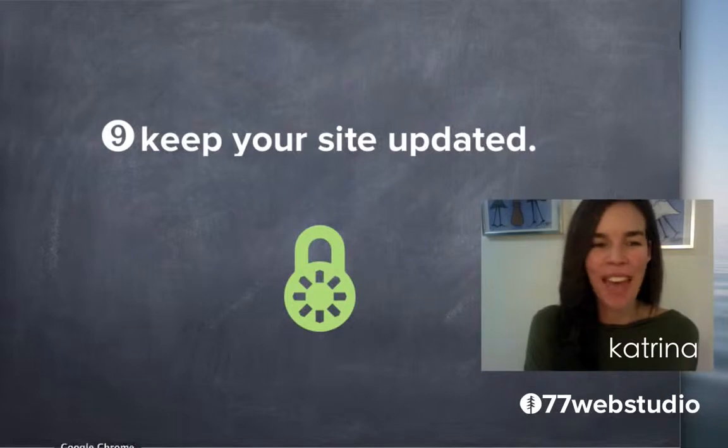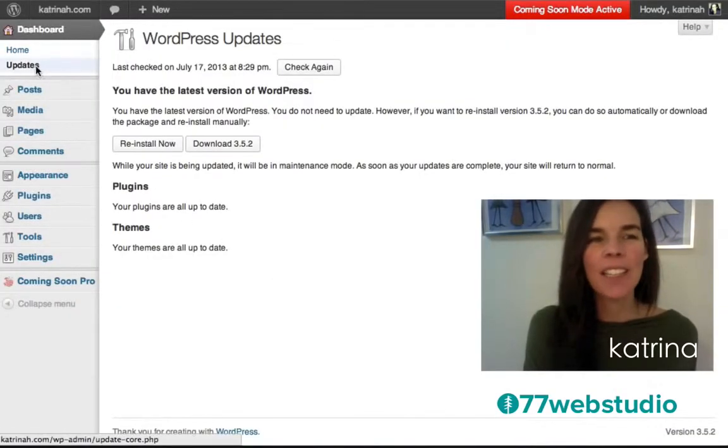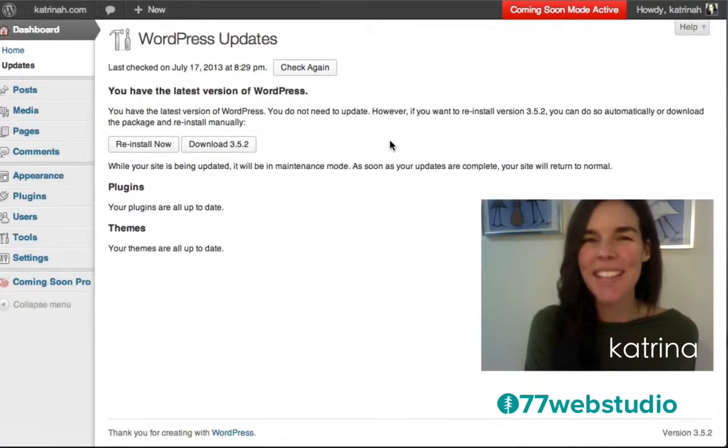And how do you do that? Well, you just want to go to your dashboard within your WordPress website. You want to click on this link here that says Updates, which will bring you to the WordPress Update screen where you can check to see if you need to update any of the different plugins, your theme, or your WordPress version.